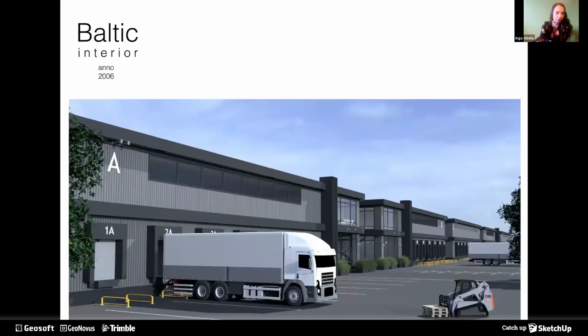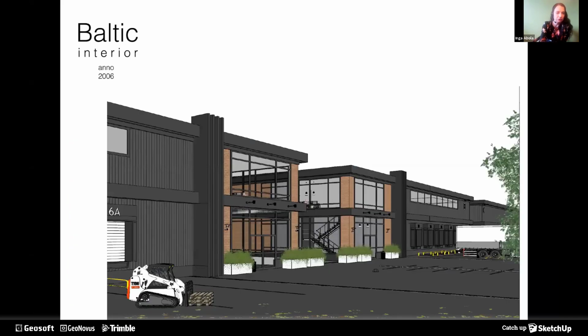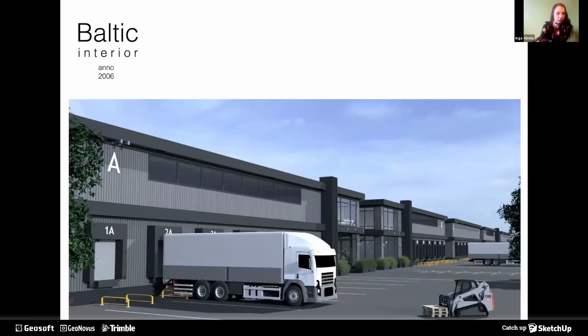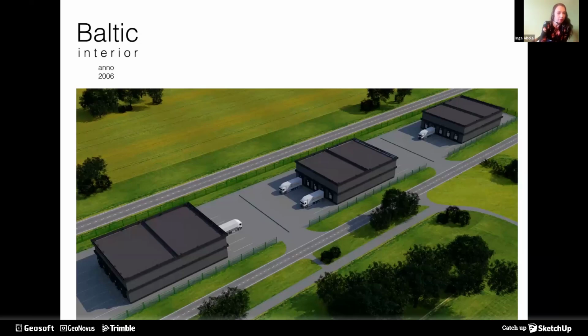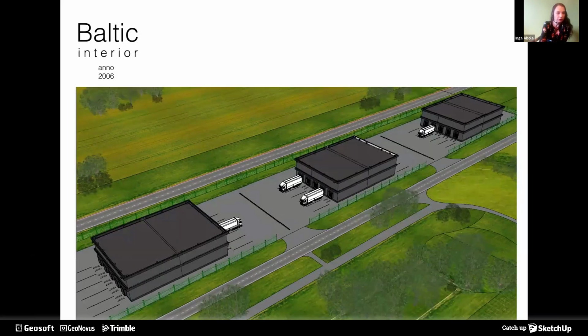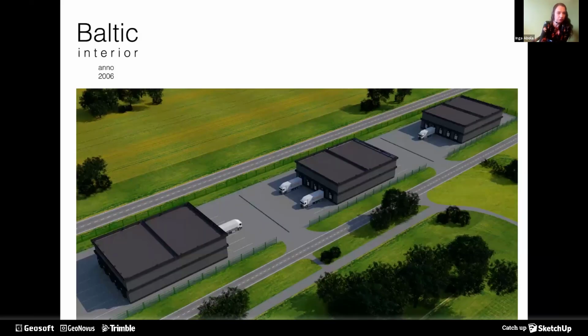Some other view, and that's how it looks in SketchUp. Yes, this is rendered and this is in SketchUp. So it's quite a big project. You see it from the top. The client also wanted an IRL view. This is the IRL view in SketchUp, and this is rendered with V-Ray Next.